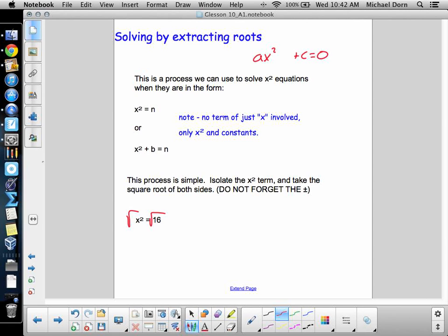So when I do this, the square root of x squared is just x. The square root of 16 actually is positive or negative 4. You have two separate solutions. One is positive 4, one is negative 4. Why? Because positive 4 squared is 16, so is negative 4 squared. Both actually work. And because we're no longer just talking about segment length or angle measure, we can go ahead and have a negative value for x. It's not a problem for us.